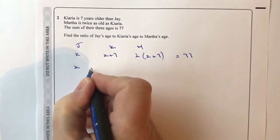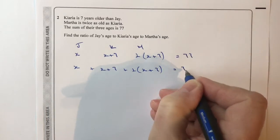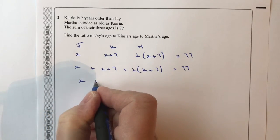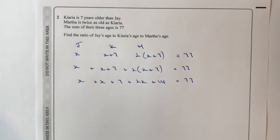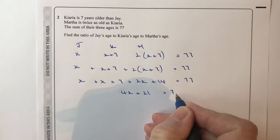We've got X plus 7 plus 2 times X plus 7 equals 77. Then it's really just a case of expanding the brackets and then solving for X. So I'm going to write this as X plus 7 plus 2X plus 14 equals 77. I tend to prefer to write everything out longhand because it helps me work everything out properly. So X plus 2X is going to be 4X, 7 plus 14 is going to be 21, and that's going to equal 77.